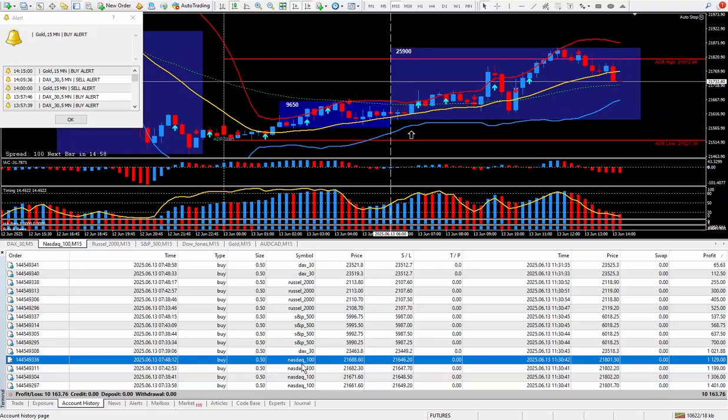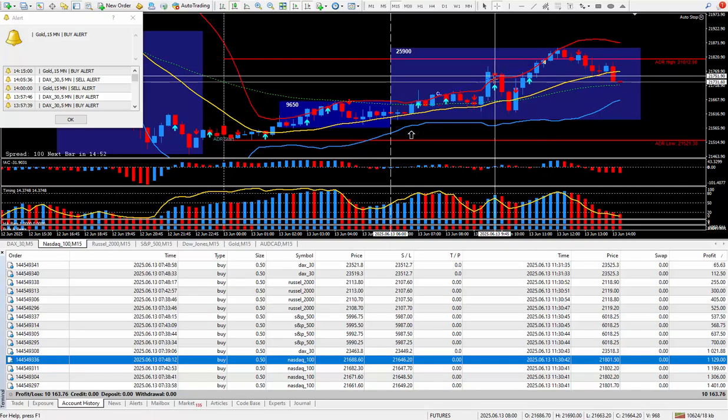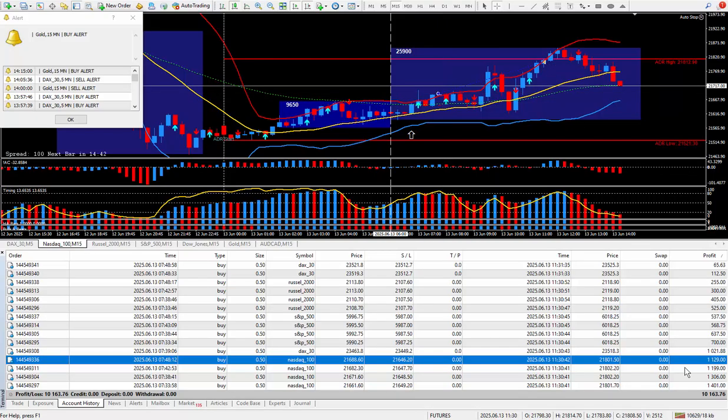NASDAQ on the first one. They're all going to be, close them all out at the same time. But the first one, as I mentioned, was 113. 114, close enough. That ended up paying out 1,129.